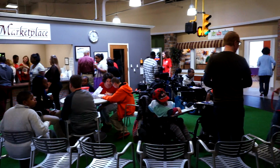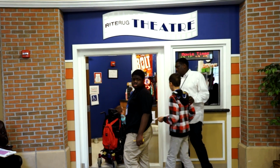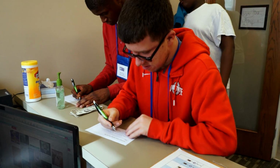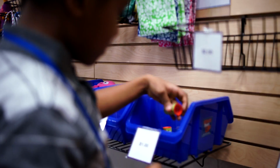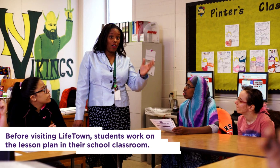Every day, LifeTown is handing out keys to unlock the future for children with special needs. Whether making withdrawals and deposits at the Huntington Bank, learning time management to see shows at the Right Rug movie theater, or working 2-hour shifts helping customers at the deli, students are building real skills they take back to their natural community environments. Skills that are the keys to their futures. Skills that are apparent in the lives of the students we help.